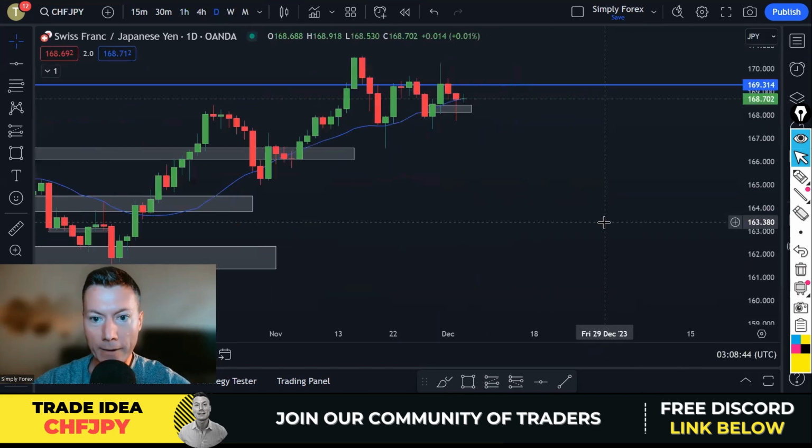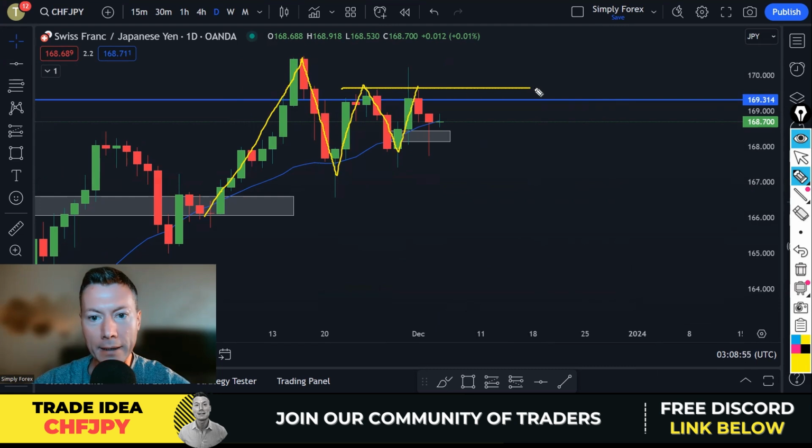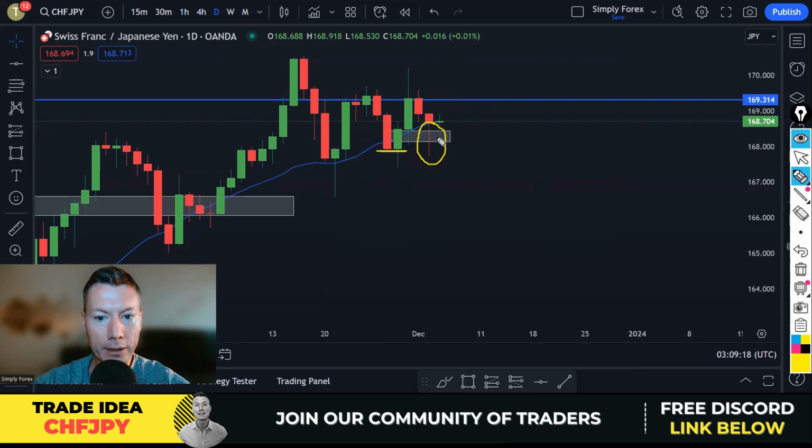If we start with a day chart, again, we are in an uptrend still just about. We're arguably in an ascending triangle, because we're getting higher lows, but these highs are just remaining. So this is like an ascending triangle that we're potentially seeing here. With that in mind, we've also had a nice bullish wick at these last lows here. The idea is just to come to the top of this triangle again, back up to these highs. And that would make sense, guys.